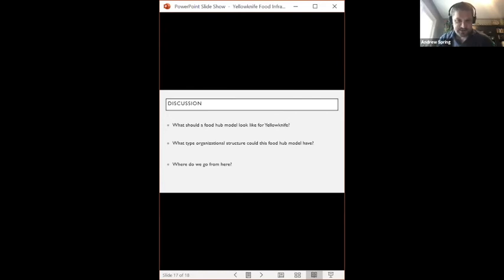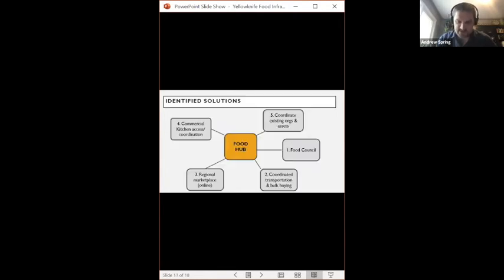Just before we get to the discussion, if you bounce back one slide, the food hub presented here is based on the strengths of the Yellowknife food system. There are a lot of limitations to bricks and mortar in the city of Yellowknife, but this coordination of existing things might actually be what the food hub could be moving forward. Based on what we heard, these are the five things a Yellowknife food hub potentially could do.